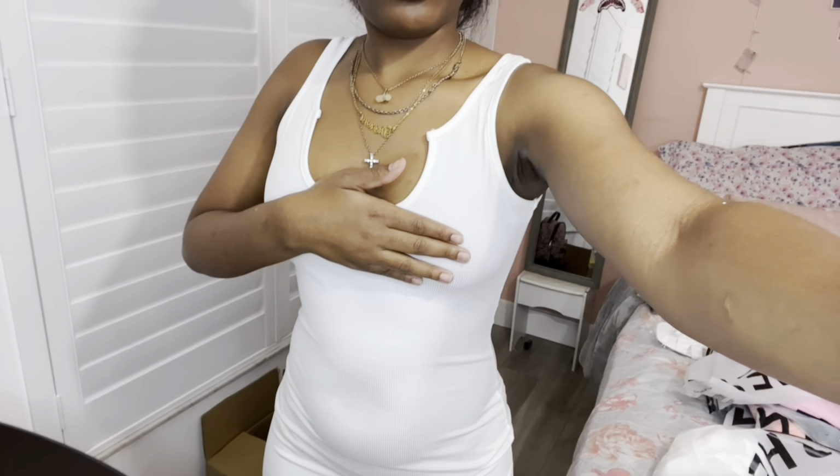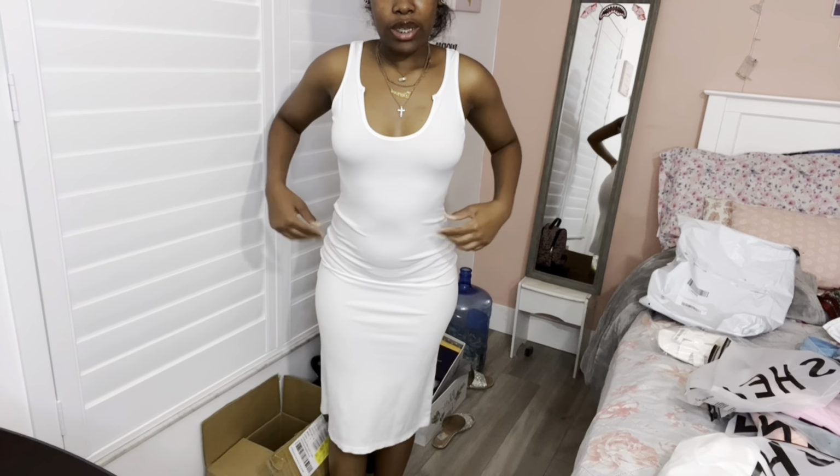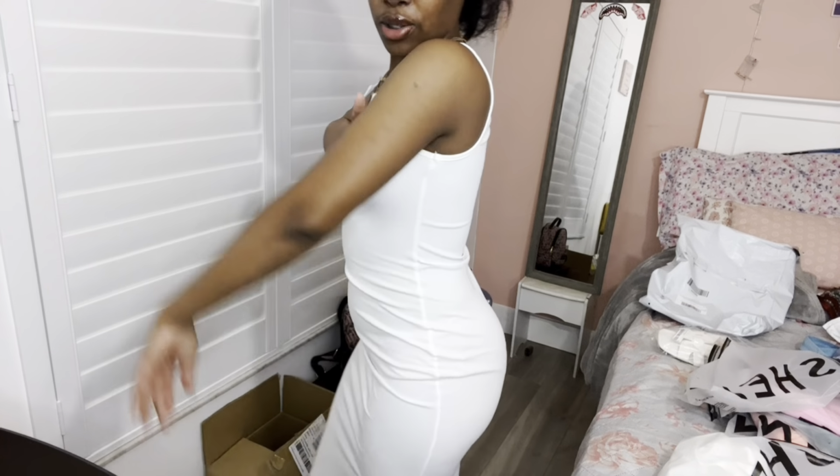Now we finna get into dresses, because y'all, I love the dresses that I picked out. Okay, y'all, so the first dress I got is this white dress. It is see-through. You definitely gotta wear something that doesn't show, but it's super cute.